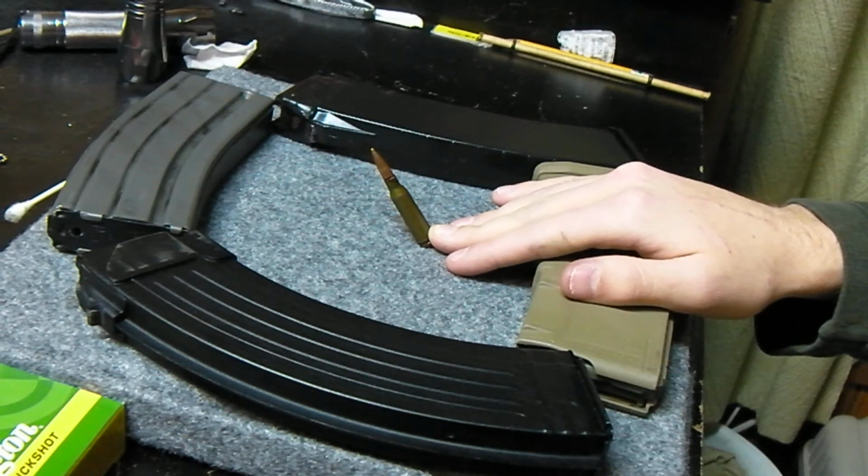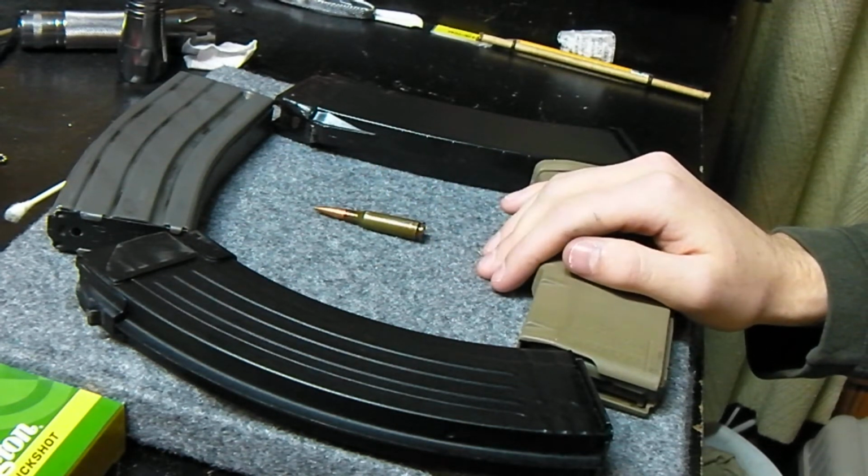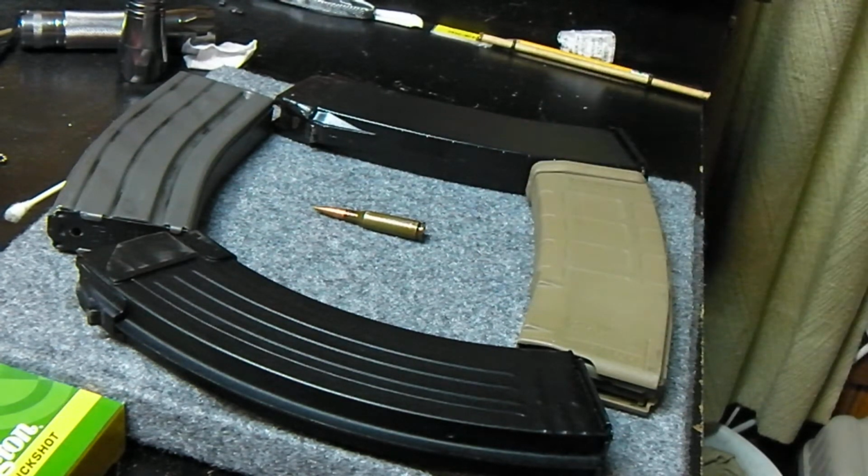So that's 2,160 rounds for $280. And that is an extremely good deal on the market today since ammo is so expensive these days. So I want to talk about the magazines for these rounds.